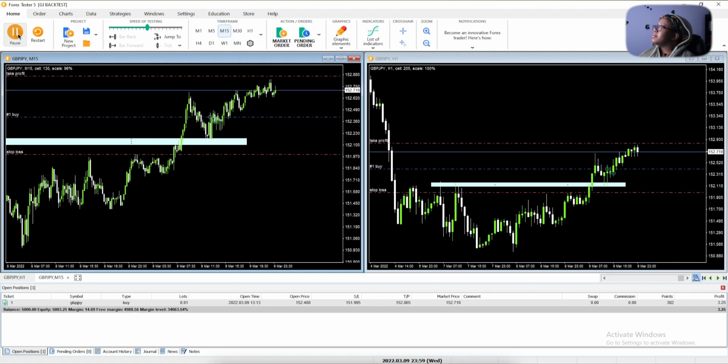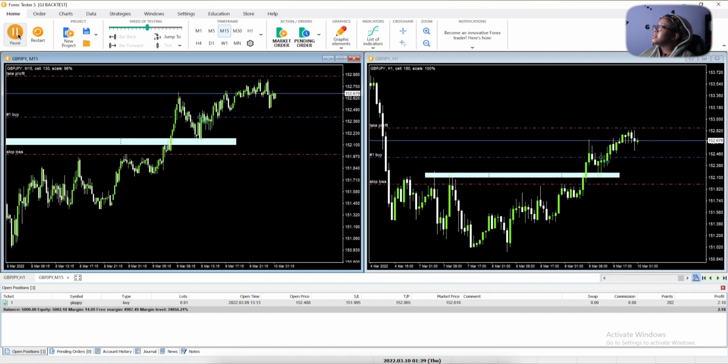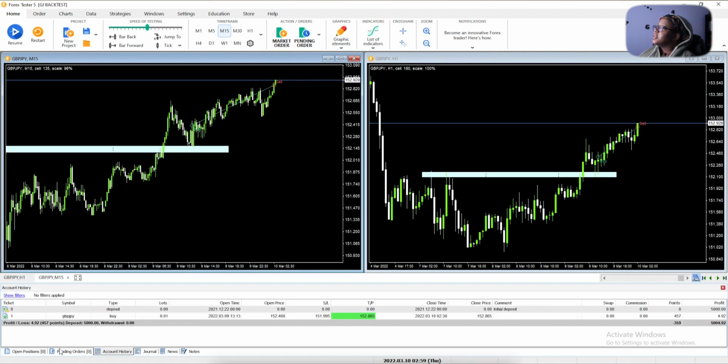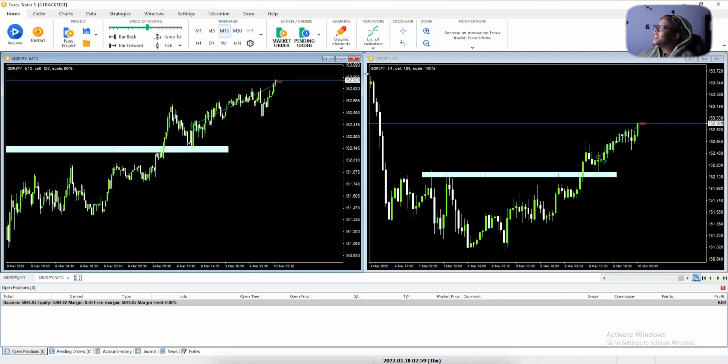I'm bugging. Wow, really? Goodness gracious, why does that take so long to hit? That was disrespectful. That was only $4. Yo, what? That was a 0.01 lot size, damn. That was a nice trade though.